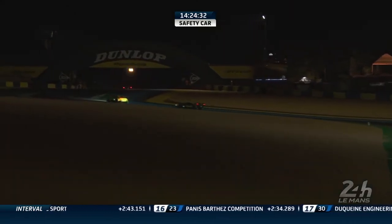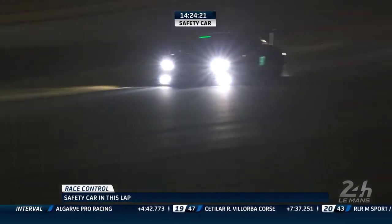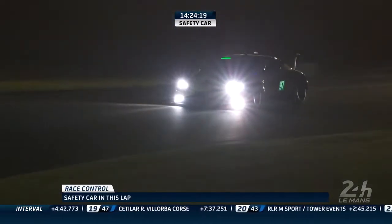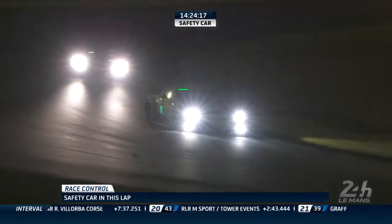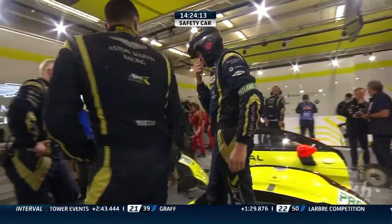How long was he in? 25 minutes. Right. That's a pretty good. Yeah. They're not out of the woods yet, though. They've got to get that car back up to speed and make sure nothing else is wrong with it, because that was a fairly big hit. Safety cars will be coming in this lap.